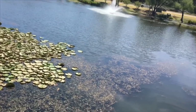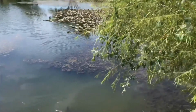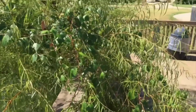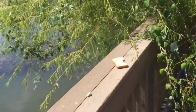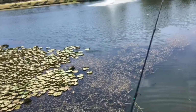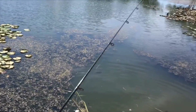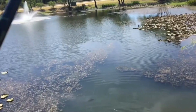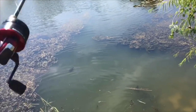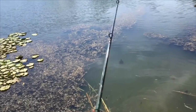In the event that some of these bluegill don't make it in my pond, I don't want to have a giant dead fish in there. I'm using wheat bread this time instead of white bread, because white bread doesn't stay on the hook. Once again, it's 100 degrees, so it doesn't feel that good. Another big one.